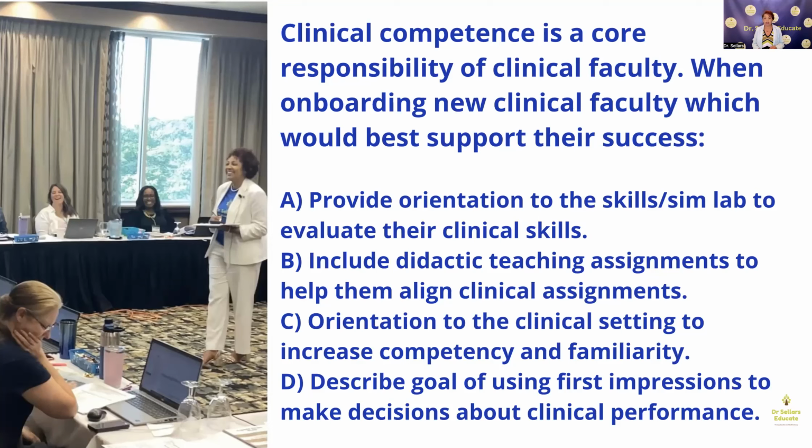Okay, so think about what those 4 choices are. And as always, we want you to do 2 things for every question on the CNE clinical or CNE novice exam. First, you want to think about what the question is asking you.